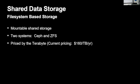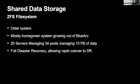So on the shared data storage, I think we've talked about that a little bit, but that's mountable shared storage. And we've got a Ceph system that's newer, and we've got an older ZFS based system. Both are priced by the terabyte at 160 per terabyte per year.